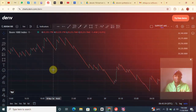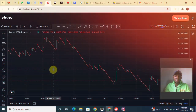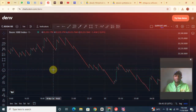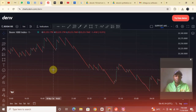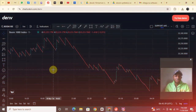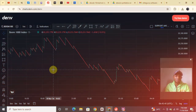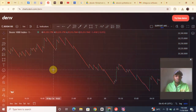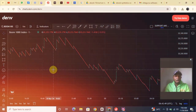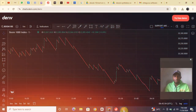synthetic indices. It is more profitable than the currency market, and the currency market has so many limitations, like the news. You can be trading now, and if you don't know how to read news, a spike will just come up with news. But synthetic indices do not have such kind of limitation. Synthetic indices run 24 hours, no weekend break. Currency does not run 24 hours. So that is how it works.